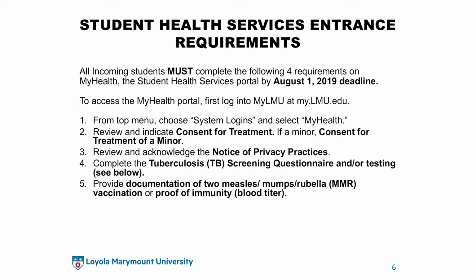It is very important that all incoming students, including first-year, transfer and graduate students, comply with our entrance requirements in order that we may ensure our LMU community is healthy and protected from communicable disease. The requirements may be met by visiting the MyHealth portal. The deadline to visit the portal and submit the required documents online is August 1st, 2019. To access the MyHealth portal, log into my.lmu.edu. From the top menu, choose System Logins and select My Health.